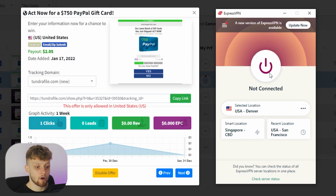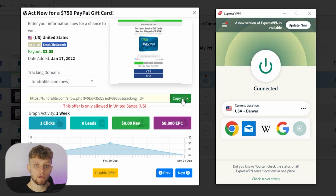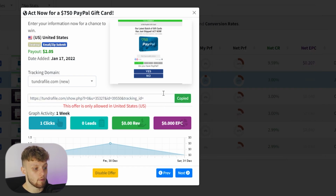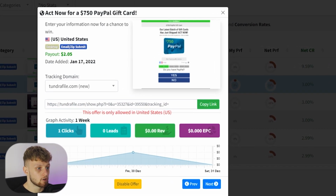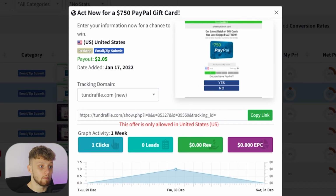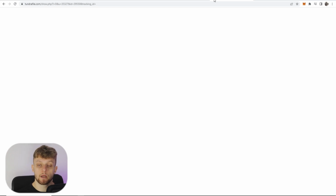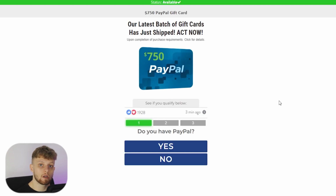I've got my VPN here open. I'm going to connect to the USA so I can go ahead and preview the landing page, because if you didn't know, if you're not in the USA, you're not going to be able to open this landing page. Now I'm connected to my VPN, and you can use a free VPN if you don't have an Express VPN like me. I'm going to paste this in, and it should then open up the landing page, which we can check out. So here is that landing page.